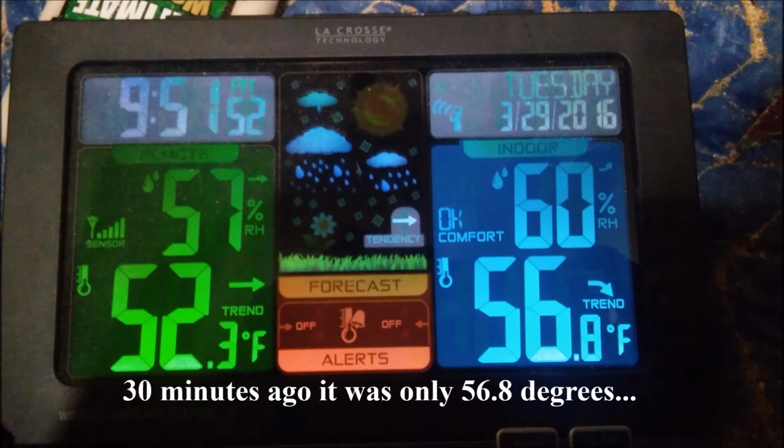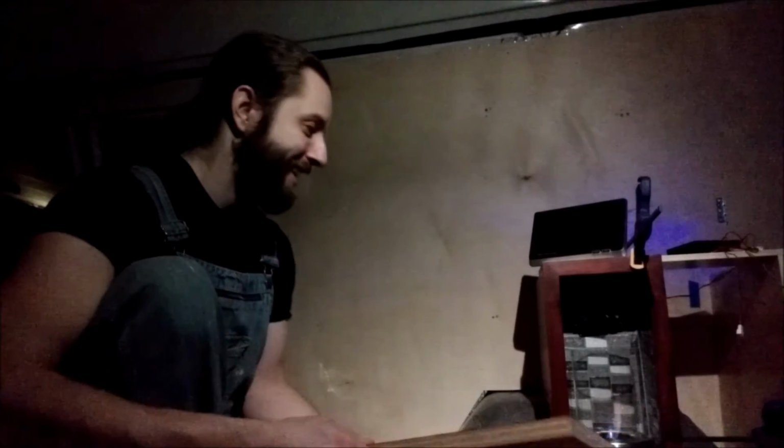It says it's now 76.5 degrees, which feels pretty warm in here. It's kind of nice. And it just cost me, I want to say, about a nickel worth of denatured alcohol to run this thing for 45 minutes or so. Cool.